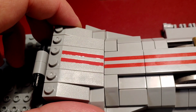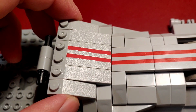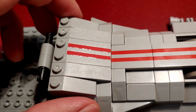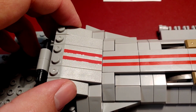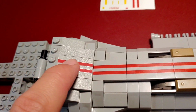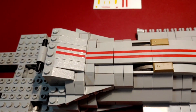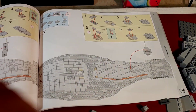And I have to say, I think this is the best sticker placing I have ever done on bricks. Normally it looks like crap when I place stickers, but this time I'm proud of myself. It really looks good. I just have completed step 5-7.